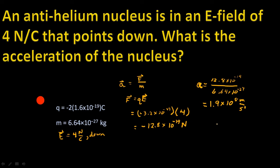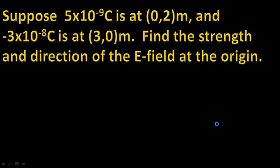You get the idea? Any questions? Okay, that's how easy it is to use the electric field to compute things. Let's try another example here. Suppose that a 5 times 10 to the negative 9th coulomb charge is at the point 0,2 meters, and a -3 times 10 to the negative 8th coulomb charge is at 3,0 meters. Find the strength and direction of the electric field at the origin.